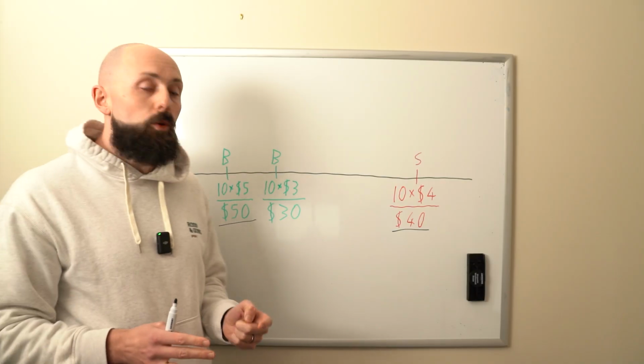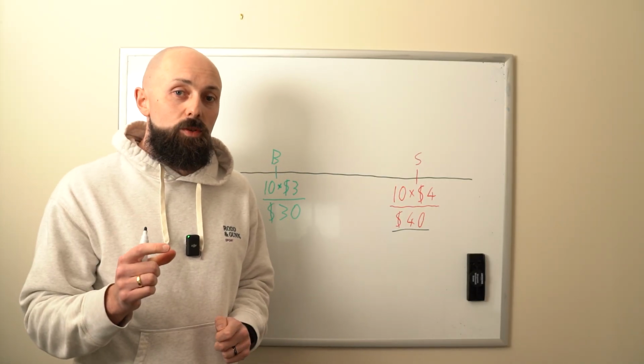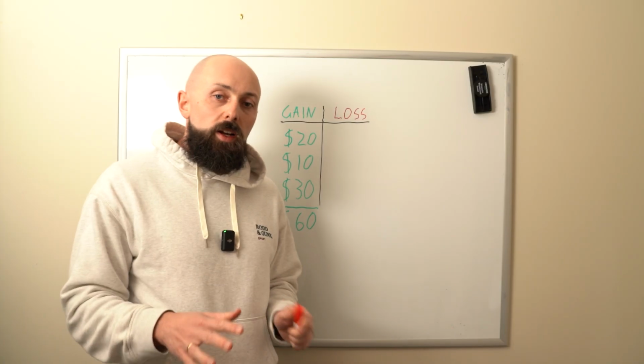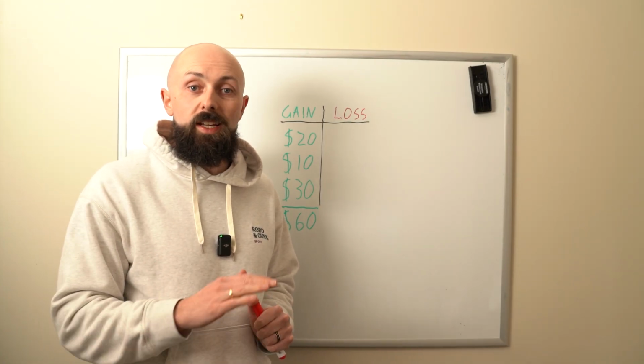So not only will we not pay tax on that because that's a capital loss, you can now use that amount to offset other capital gains. Number 3, tax loss harvesting. In Australia, you can offset capital gains with capital losses to cancel them out.